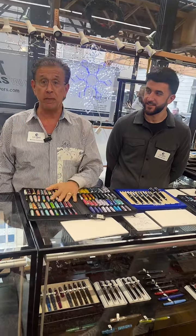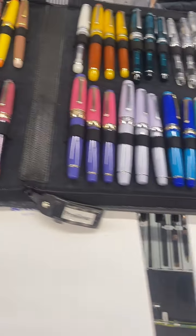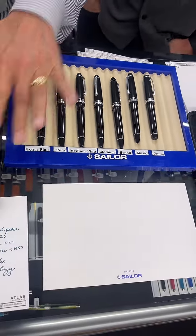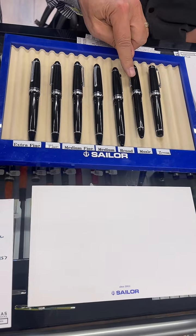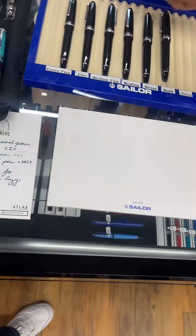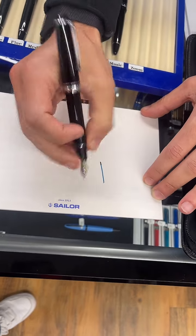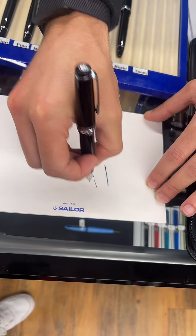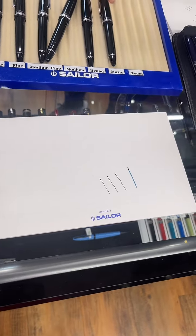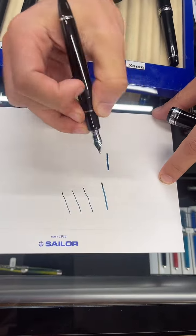So a little bit about Sailor, please. We're a very traditional Japanese brand that started in our humble beginnings here in the center tray with black pens. And so we're the only supplier that has 7 different nib widths, including a music nib and a zoom nib. Abe will demonstrate. The zoom nib is designed for people that want 2 different nib widths. So you notice he's writing one way and a certain size writing, and he uses the pen and changes the nib width. And the same thing with, that's the zoom. The music, you write upside down. You actually write with the ink feeder on top.